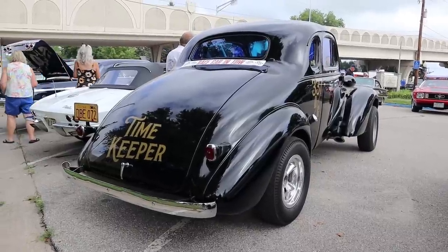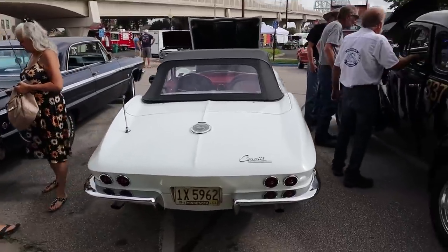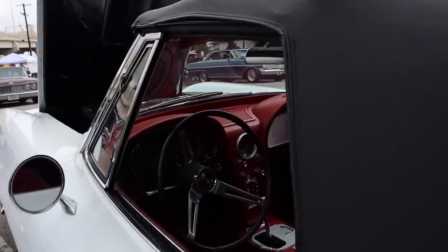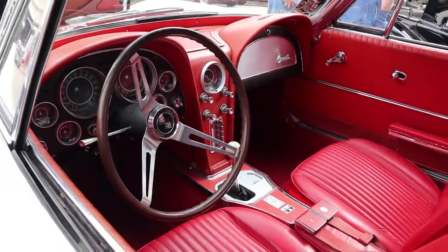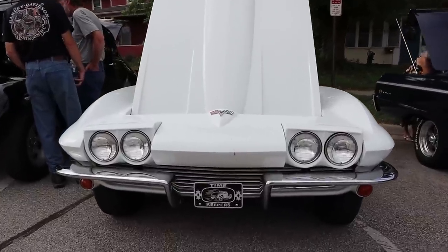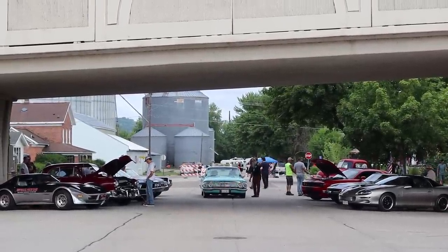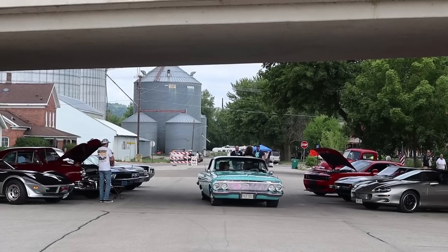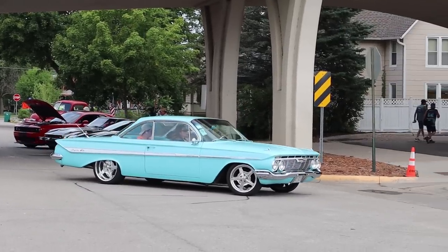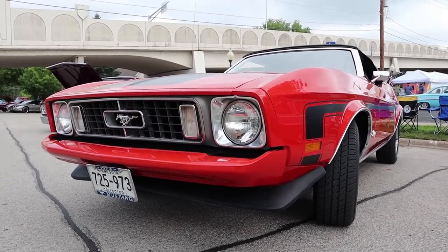Man, this is turning out to be a great show so far. Looks like it says a 64 Stingray here. Always fun to see these too. Got the 4-speed. There's a 73 Mustang.